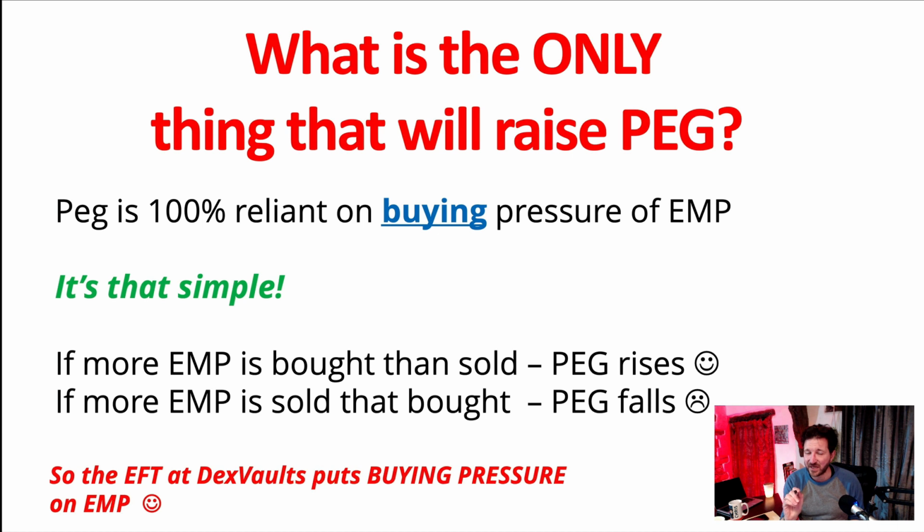So the ETF, this is what I'm building up to here. This is why I spent a few minutes going through this with you. So the ETF at dexVaults puts buying pressure on EMP every single time it compounds. At the moment it's compounding about 1.5 to 2 times a day, and it's only just started. It's really, really, really powerful. So with all that said, shall we go now? Now, again, I don't expect you to understand every single step, but now we've at least got a vague overview. Let's go to dexVaults and actually see all this in action.